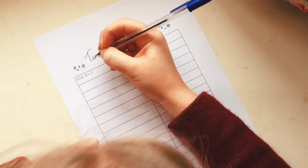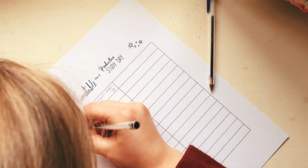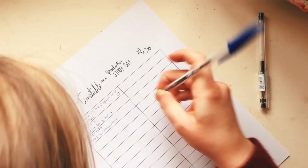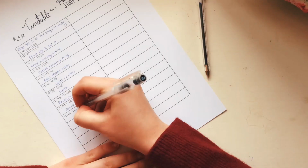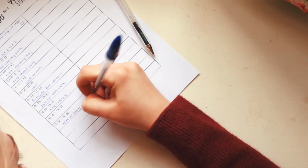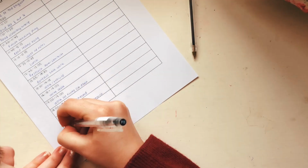The first thing I did this morning was make a timetable. I wanted to have a really productive study day today. I had a lot of things to get done because I have quite a few deadlines next week, so I thought this was the most efficient way to actually use my time.